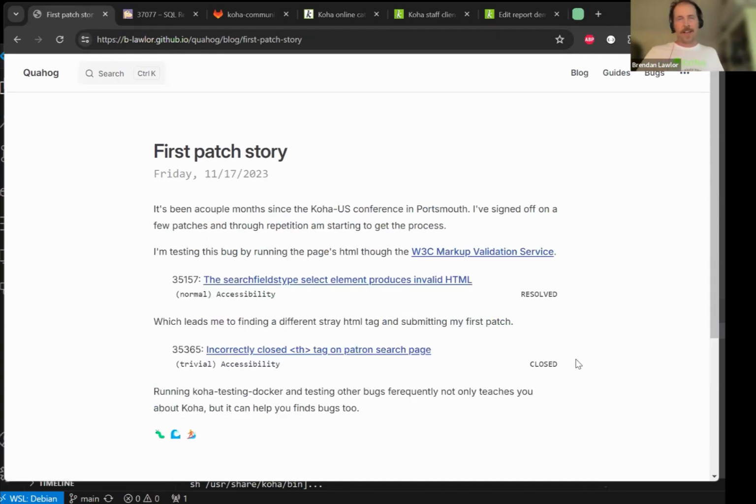So a few months after the conference, I was signing off on a couple of bugs, and this bug is special to me because this is the bug I was testing when I found the first thing that I knew how to patch, because it was just one character wrong in an HTML tag. I was running the test plan for this bug, putting the HTML files through the validator, and then I spotted one other thing that I could submit a patch for. That was the smallest thing that you can possibly do, pretty much. Change one character, but it was really exciting. It was a big stepping stone for me.